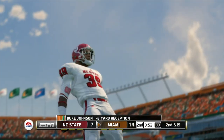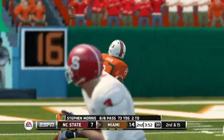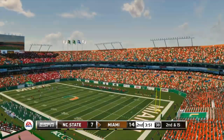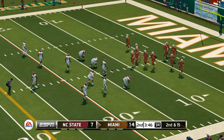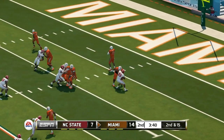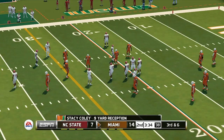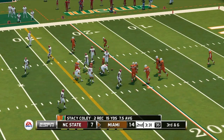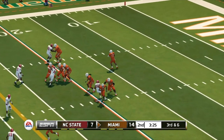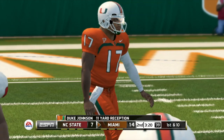Throws complete, big loss. 5-yard loss on the play. This defense is fast enough that they can create negative yards on completed passes. So the offense might want to consider that next time they try that play. Second and 15. Ball on their own 13. Fires across the middle. And down he goes. Around the 22-yard line. Pulls it in, first down, and he's knocked out of bounds.